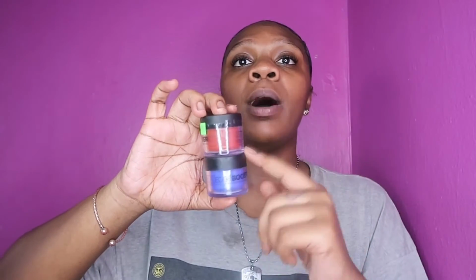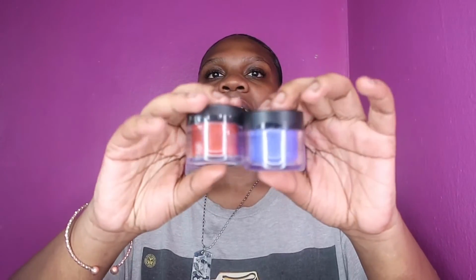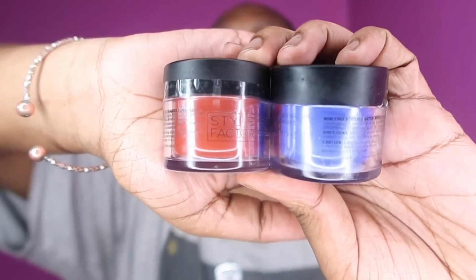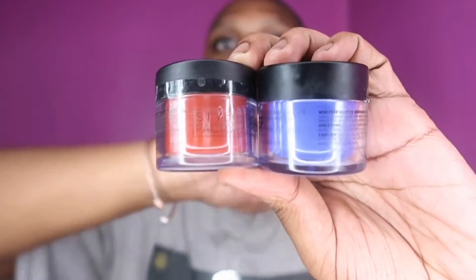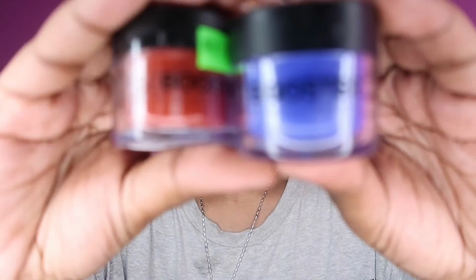So I will say about this that it does turn white. To prevent this edge control from turning white, I use that oil sheen on top, so then it doesn't. So if you guys want to know how to make your edge control not turn white, put an oil or oil sheen on top of it. I promise you that it won't turn as white as it normally does. And they come in different flavors and they all smell really good. Make sure you get that Style Factor Edge Booster.